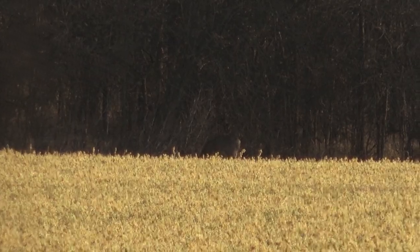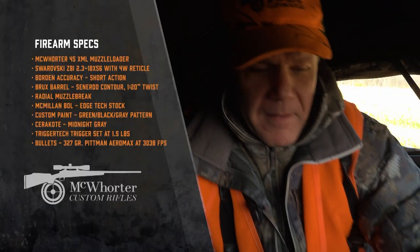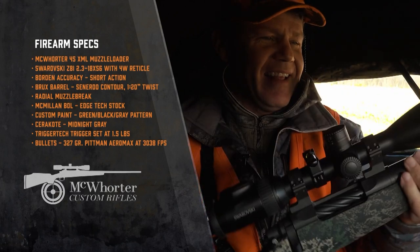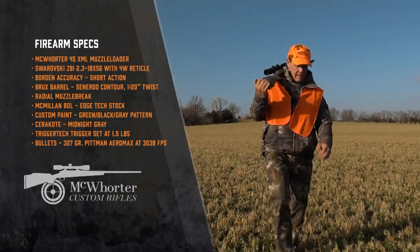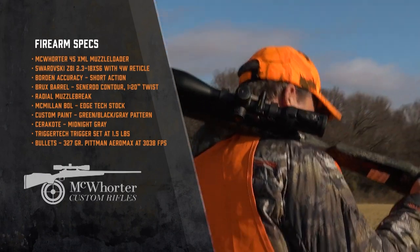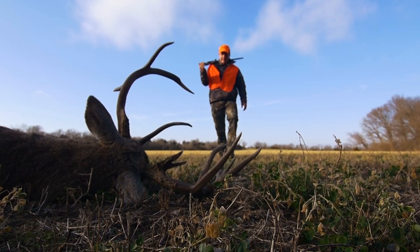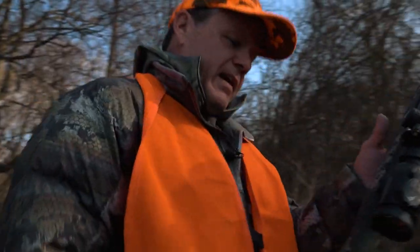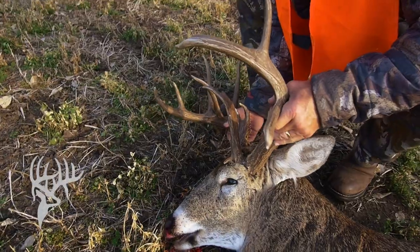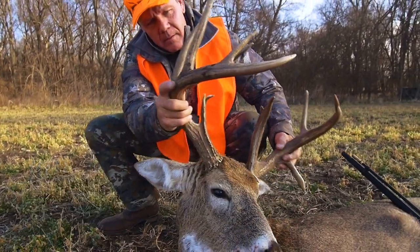Woo! 45 XML is bad medicine on the big whitetails. Good old 45 XML. 325 grain bullet. This one's going 3,038 feet a second. We put a good shot on him, and we got a big old Kansas buck on the ground. That ain't as long as this gun will shoot, but that's a long shot with a muzzleloader. Old droppy. I ain't killed a drop tine in a couple years, so I'm glad I shot him. I'd say he hit the ground pretty hard.